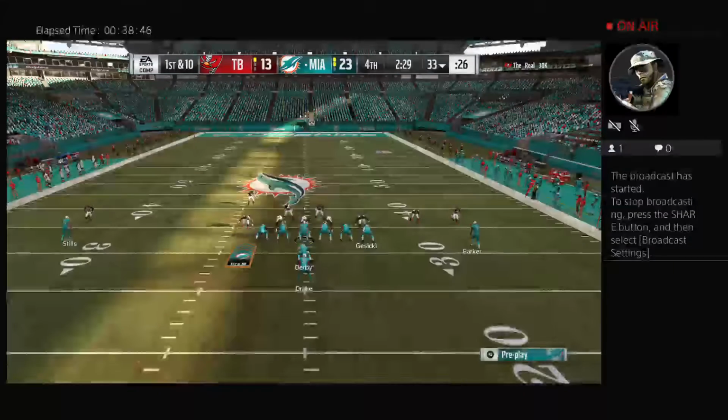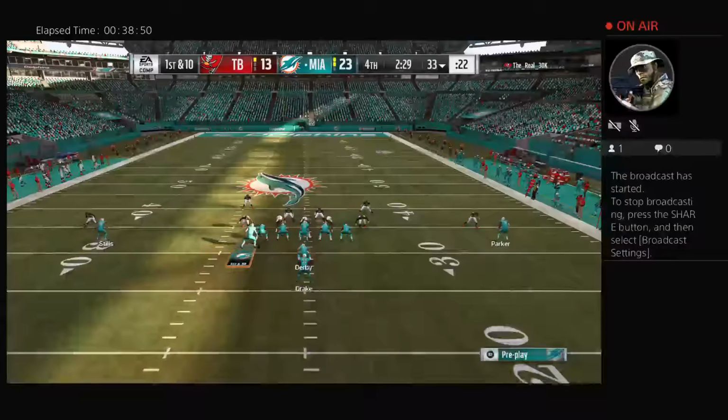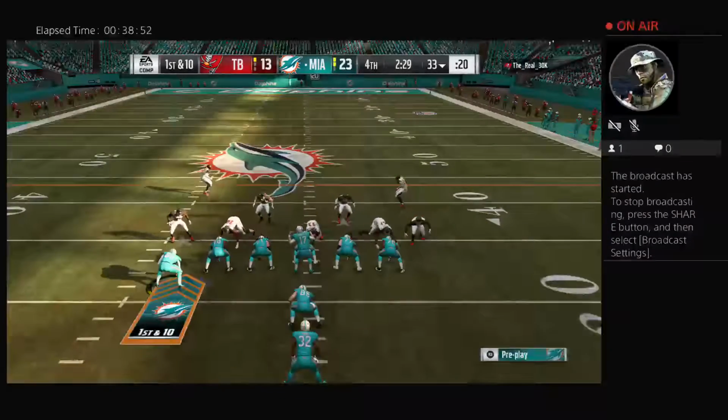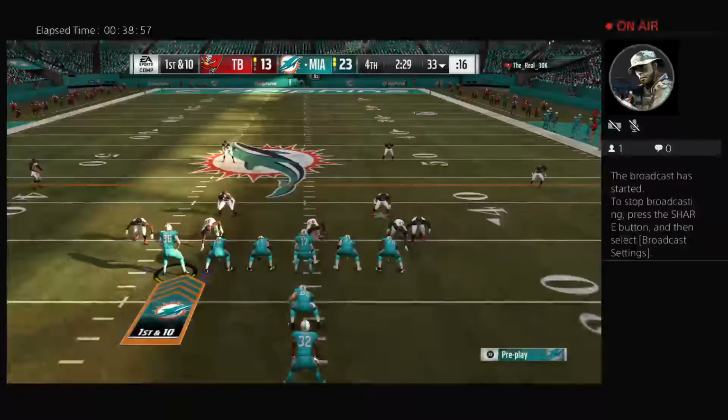Alert 48. Let's go back to 48 right now. Let's go. Go. Check tight end. Check tight. Check tight. Over.